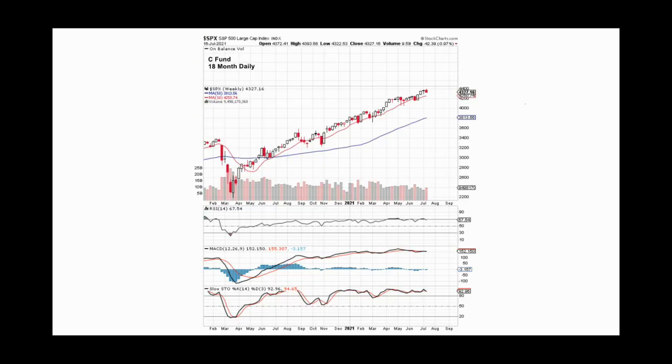Again, we're doing the 18-month daily charts. Like we said last week, there's no reason as of last week to be out of the C Fund. On a weekly chart, there's still no reason to be out of the C Fund. It was down almost 1% for the week. It's still above the 10-week moving average line, that red line. It's way above the 50-week moving average line.